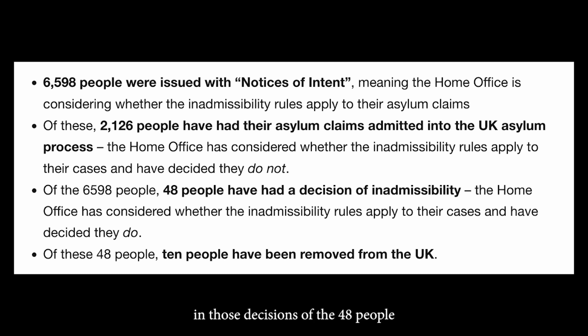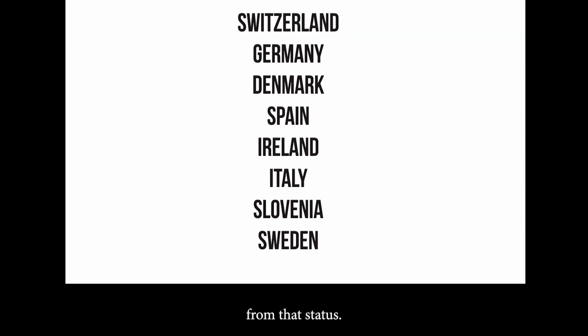An important factor in those decisions of the 48 people who the Home Office could say their claims are inadmissible is that 38 of them had actually been granted refugee status or similar status in another country. But it's really important to say that those people might not have known they had refugee status in another country. In some countries, people are granted asylum and are given no notice of it, or they have a very brief encounter with the authorities, are subsequently given protection, but it doesn't come with much practical substance in those countries, and they don't know or benefit from that status.